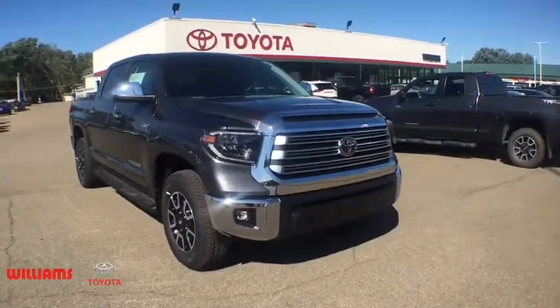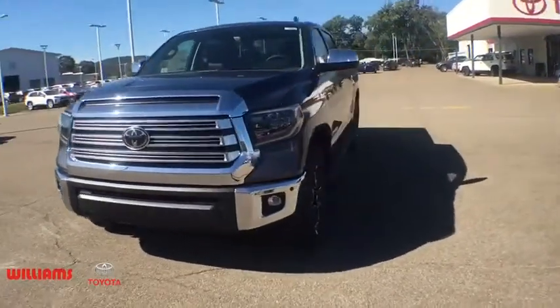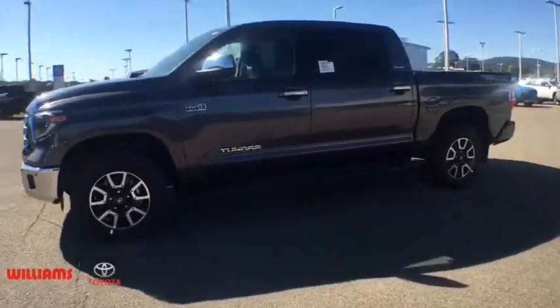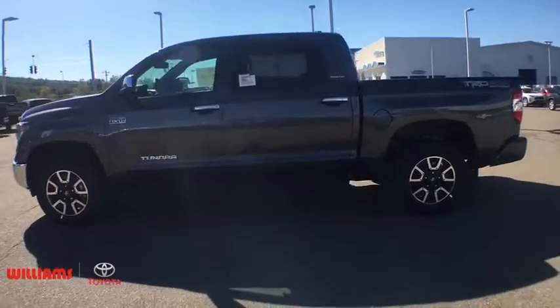You are going to love the 2020 Toyota Tundra. Tundra has a number of unique features useful for those using it as a work truck, including extra-large door handles, a deck rail system, and an integrated tow hitch.